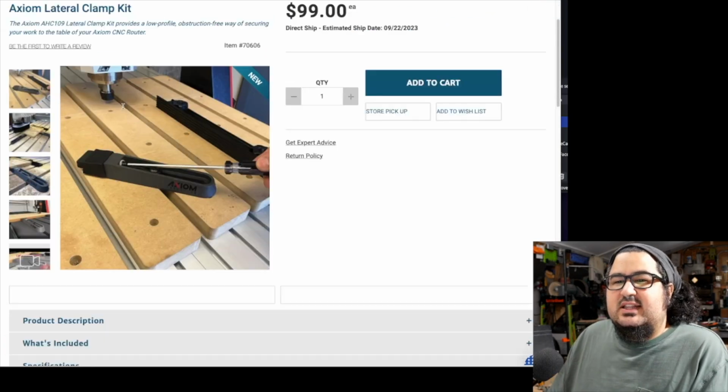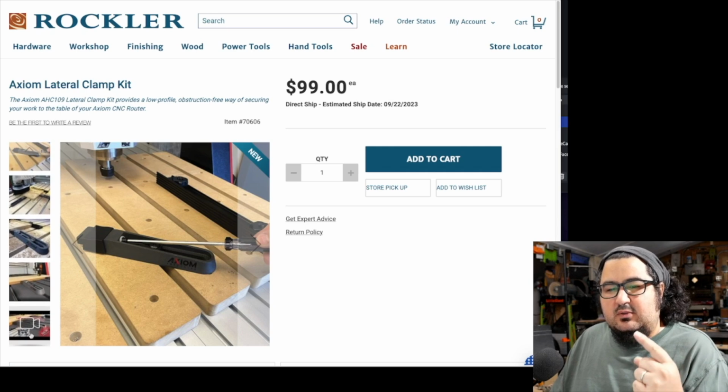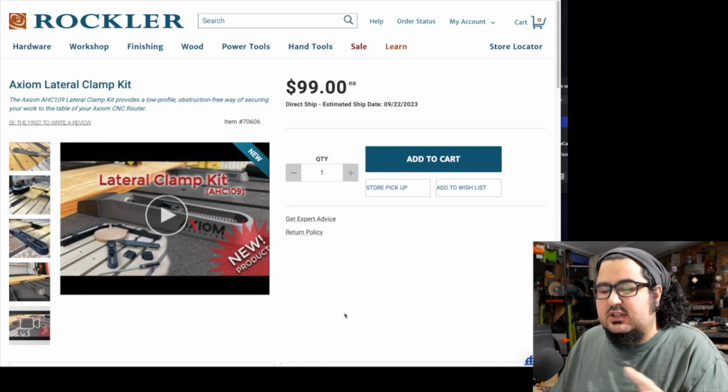Axiom has a lateral clamp kit. This is super cool. Watch the video, we'll link to Rockler, which is where I saw it. Watch the video. It's super cool, and I actually learned a CNC thing from the video.